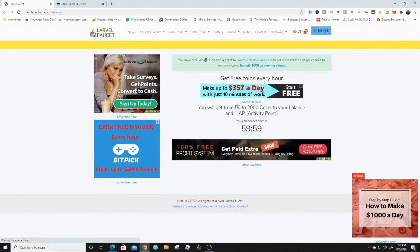You're going to get anywhere between 50 to 2,000 tokens per time you do this, guys. So it is super easy to accumulate tokens that way as well, but you have to come back every single hour in order to do this again. So now let's say we have accumulated quite a decent amount of tokens.